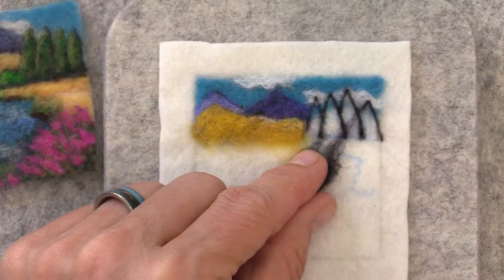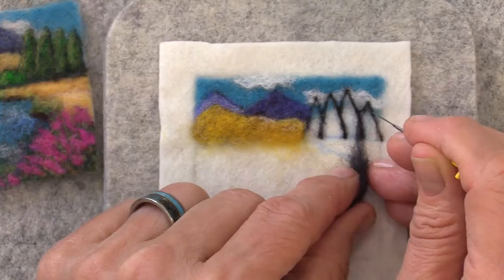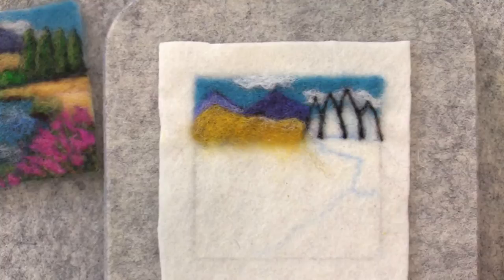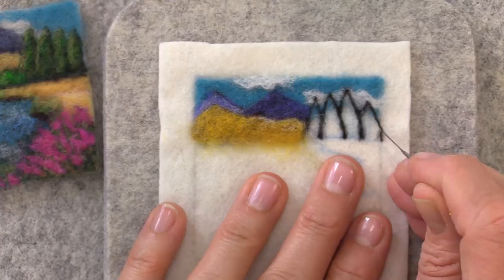So it's going to get anchored to that. And then you can just snip it, especially if you have smaller scissors, but just snip it off right there. So now you have this little tree outline that you can fill in. And if your blue doesn't come down far enough, your sky, well, you can fill that in also.